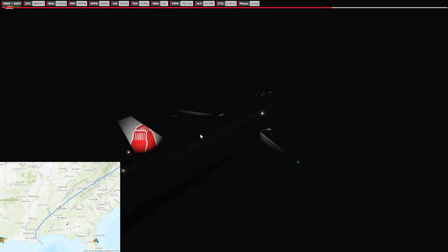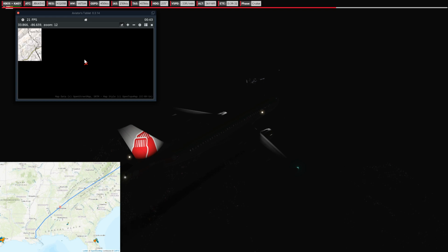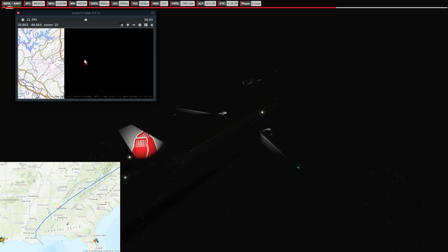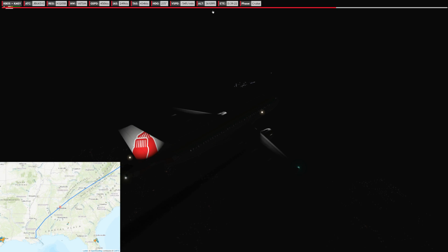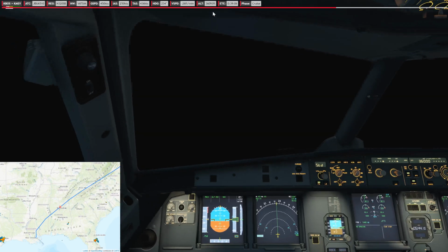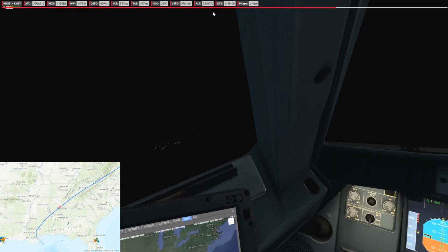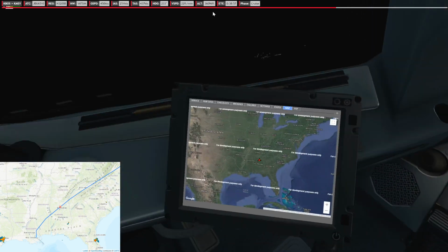What airport is this? Is that Birmingham? Am I near Birmingham? I think. Yeah, it's Birmingham. I didn't know I had a scenery for this airport. This is Birmingham, Alabama right there. I did not know I had a scenery. Apparently I do because it's custom lighting.